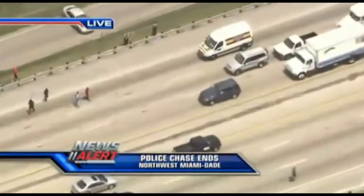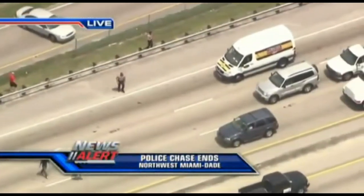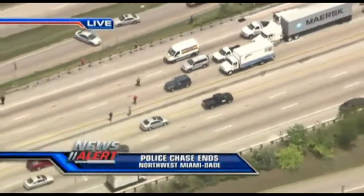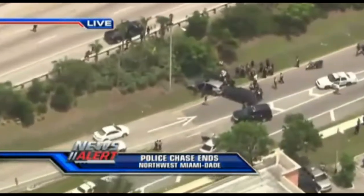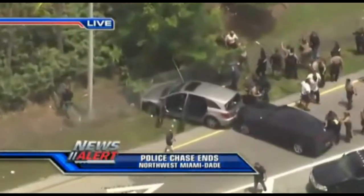I think the arriving officers heard that someone had bailed out and was going up the embankment. They wanted to make sure that there was not another person that had gotten up that embankment on the other side. It looks like the police officers are now regrouping on what would be the south side of the Palmetto here, where the vehicle ended up crashing into a chain link fence that parallels the Palmetto Expressway.